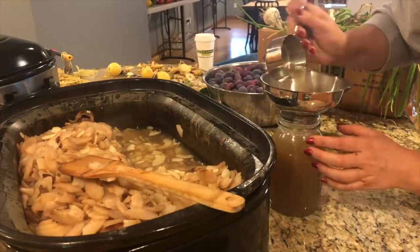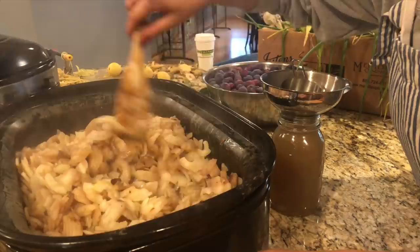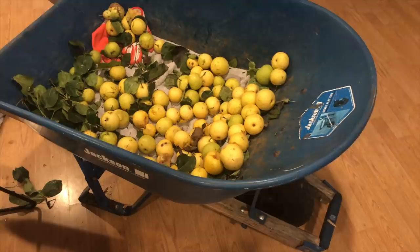But you can see how beautifully this is cooking down. I'm almost done. Let me show you. So I have this many pears to go through. This will probably take me another 25 minutes or so to get through. So let's just keep going.